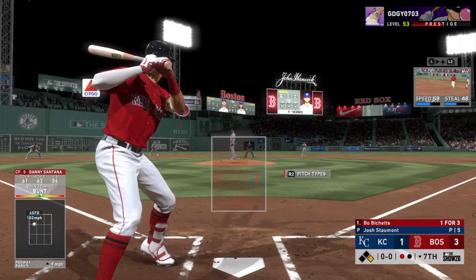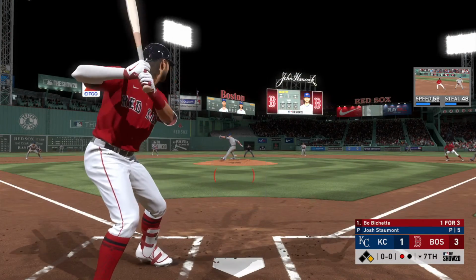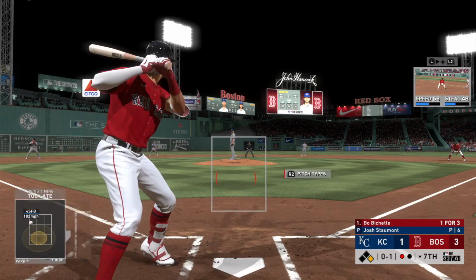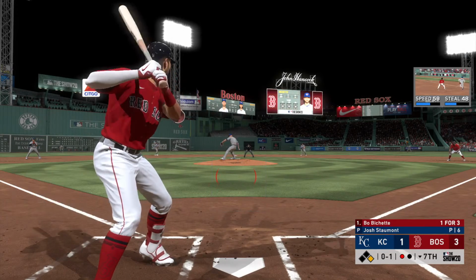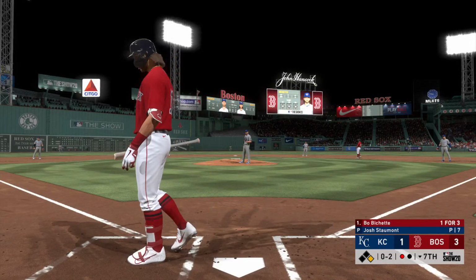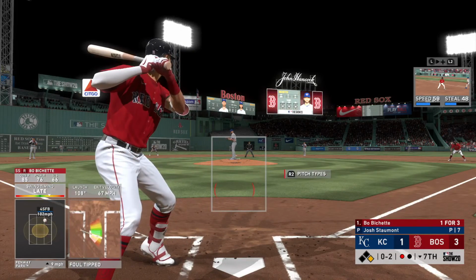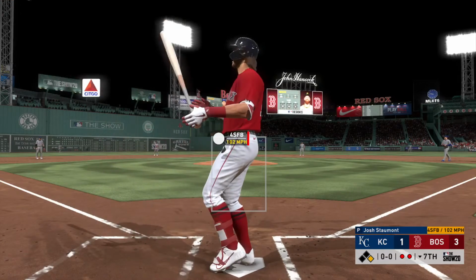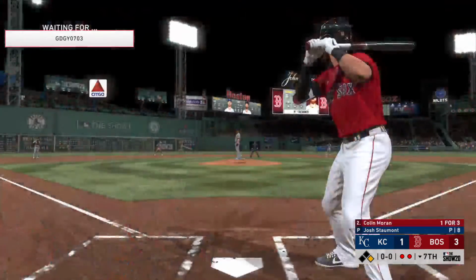Back to the top of the lineup. Stepping in, Bo Bichette. He steps in off a base hit in his last at-bat. No balls and a strike to count. 0-1, here's the pitch. Behind 0-2 now. Oh, and he can't catch up to the fastball as he swings and misses for the second out.